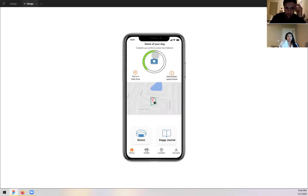Again, it's just allowing you to do all the necessary steps so that you can explore all the features, because who doesn't want to, it's a new toy, right? But in order to explore all the features, you can set up a profile, and this is an example of how it looks after the profile is done.